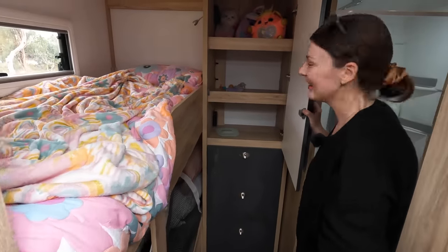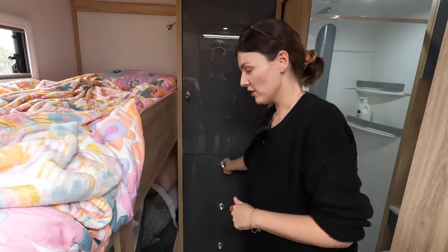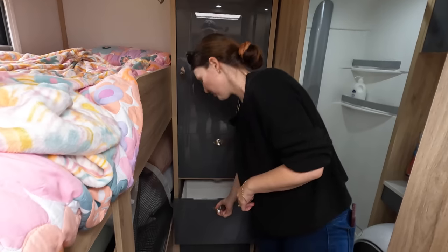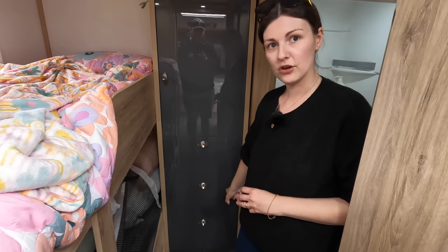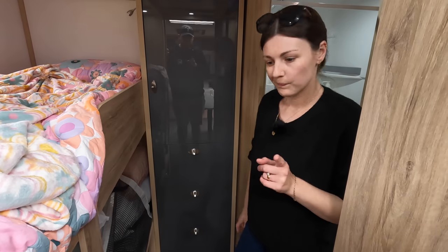Chloe's been decorating. She has. So we've got the three shelves, and then there's a drawer each. They're full of stuff already. So what I was thinking was one drawer each for the kids, and then I was going to use the third drawer as a laundry hamper, just so we don't have to lug it in and out of the shower or wherever you wanted to store it. So we might do that.